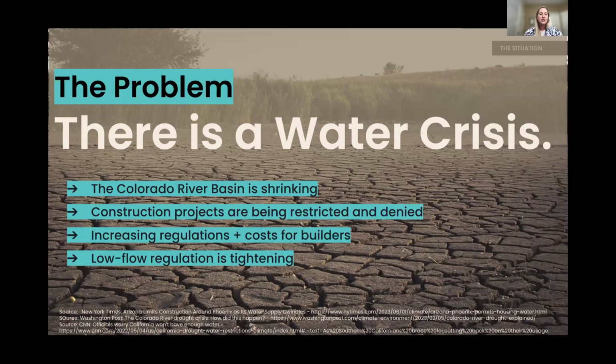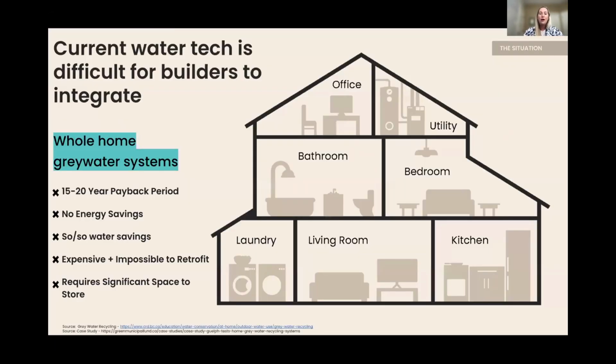And so, all of this to say, there's quite a few challenges when it comes to water. There's a lot of action that needs to happen, but all to be said, we don't have good solutions at scale that aren't necessarily cost prohibitive. In the case of gray water systems, we're seeing a really large payback period, and that's after subsidies are received. We're seeing that there aren't a lot of energy savings. They're expensive. They make sense for new build applications, but they're very challenging in the retrofit market.